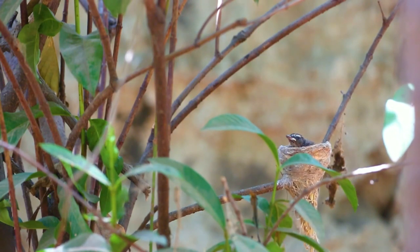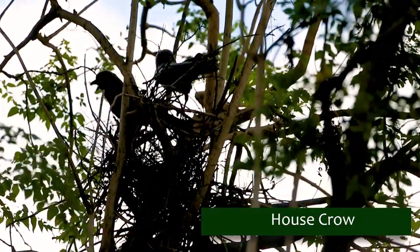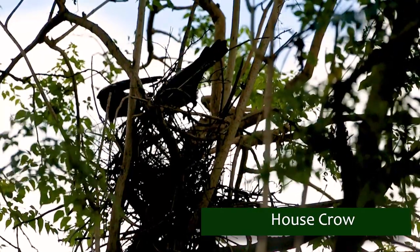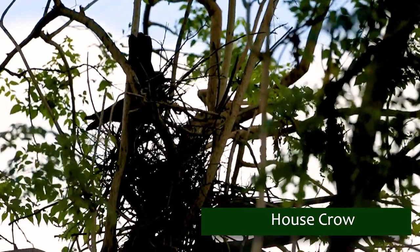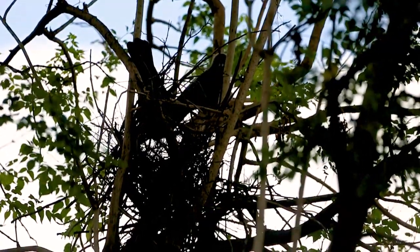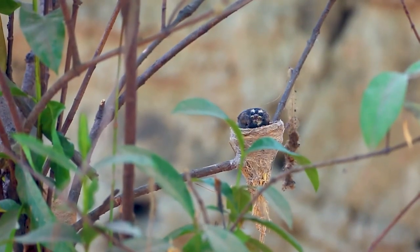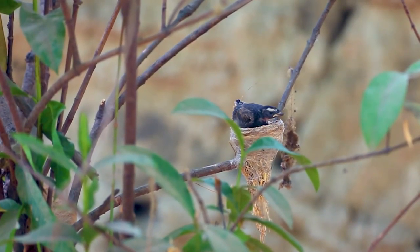We found a crow family preparing for the arrival of their fledgling. They were spotted flying towards a higher branch not long ago. Unfortunately, we could not record the scene due to the height of this branch, but we hope this little birdie grows well. Back to our little birdie fantail, who seems to have grown a lot.